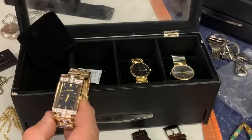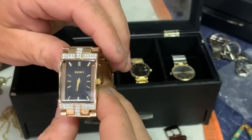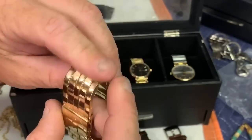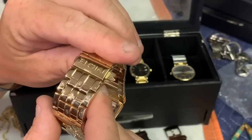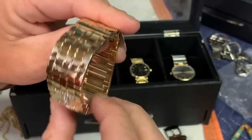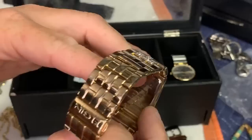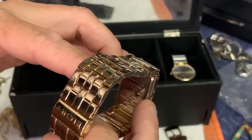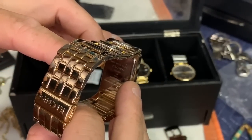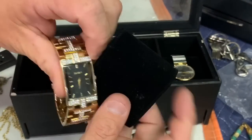Ooh, what do we got here? It's a nice little Elgin, a little bling blingy, a bit much. Rub marks there. Not bad. What that's worth. Elgin FG1504 138 VJ21 battery 364 Japanese motive. Nice.